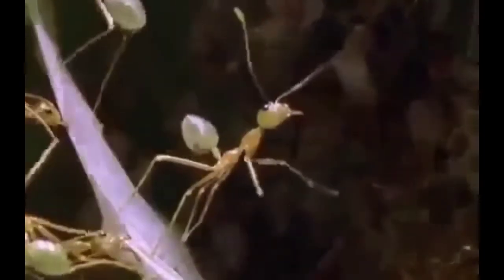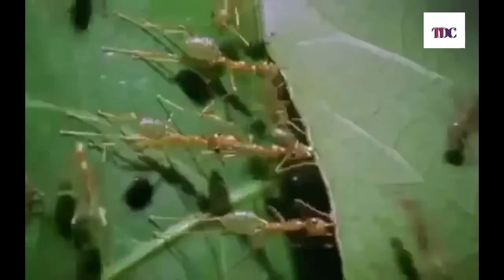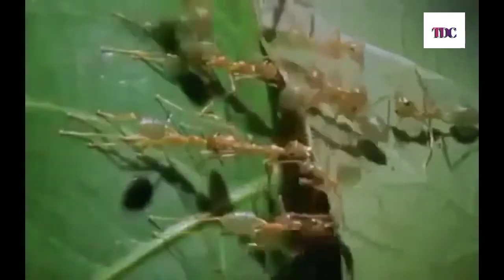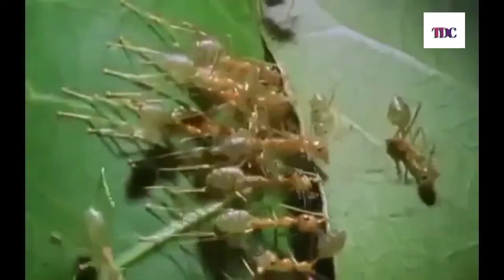They build them out of leaves. They turn the leaves into green chambers with floors, walls, and ceilings. The way they do it is with glue. First, some of the ants turn themselves into living safety pins, pulling the leaves together and holding them there. That's one team.